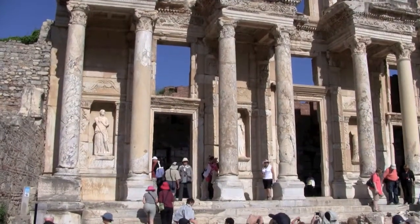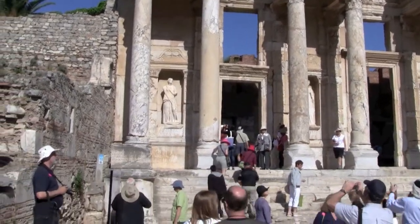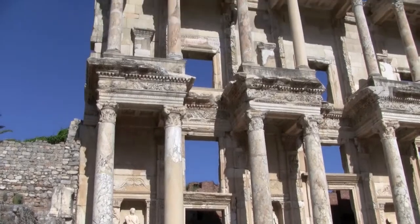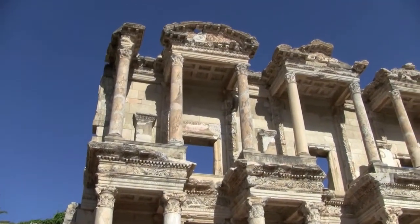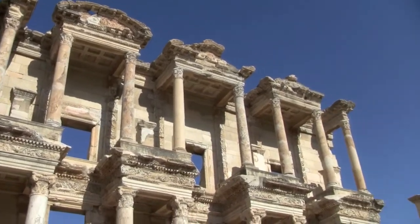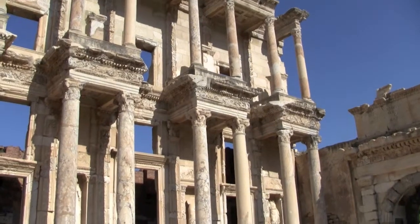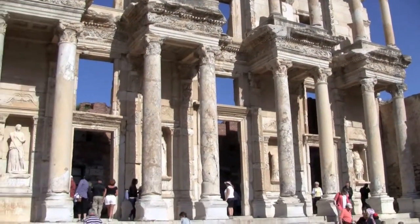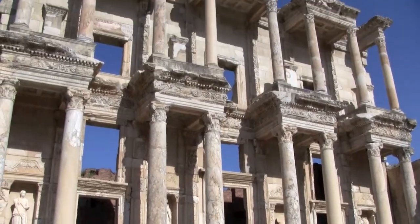This is the library of Ephesus. Amazingly preserved. This is the third largest library after Alexandria and Pergamon, I believe. Multiple stories. Looks like 1, 2, 3, or 4 stories tall. I think they have rebuilt this, if I understood that correctly. It hasn't all been fully preserved like this. They had to reconstruct it. But I think using the authentic materials.